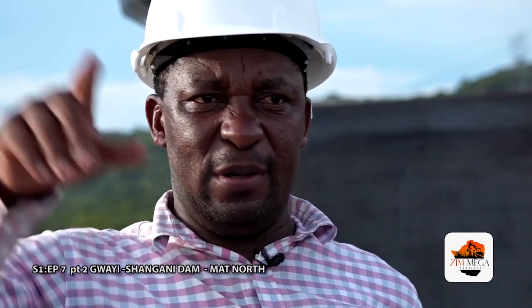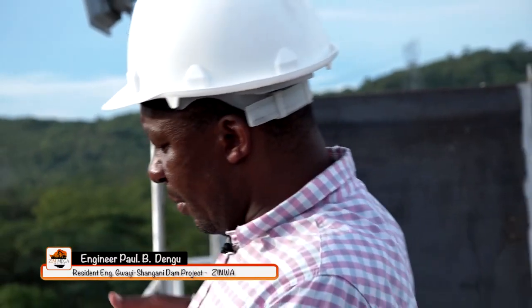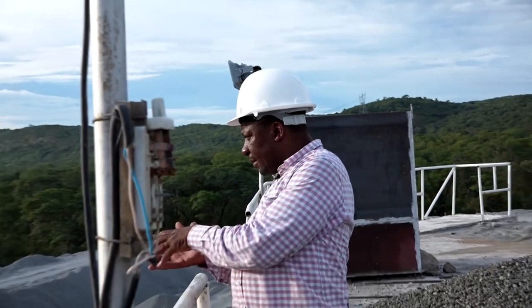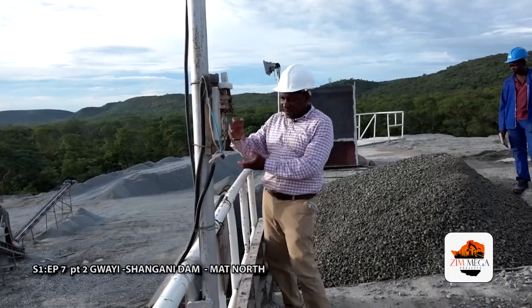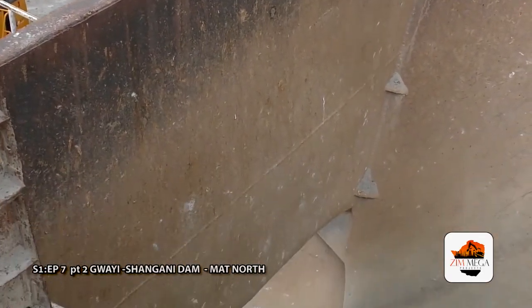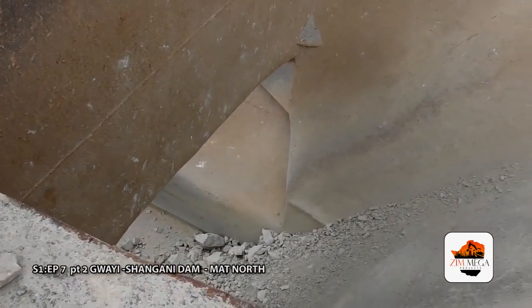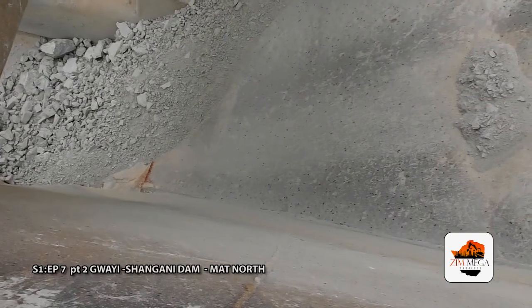We load the trucks at the quarry. We load into this hopper. We get to the jaw crusher where the stone is crushed into at least 200mm stone. 200mm is like this. We crush the stone into 200mm stone, then it goes into the impact crusher, which crushes into the 80, 40, and the 20.